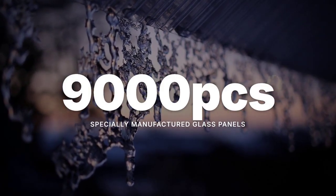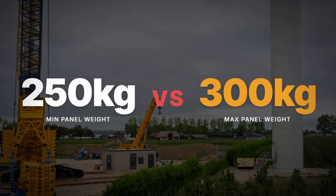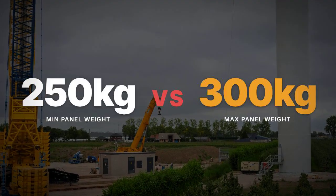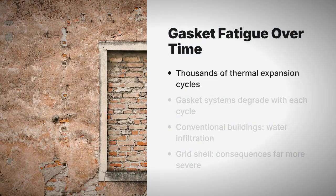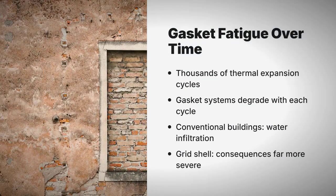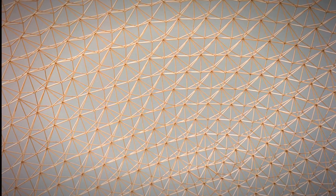Then there is the thermal load. Each of the approximately 9,000 pieces of specially manufactured glass weighs between 250 and 300 kilograms. Each panel expands and contracts with temperature. Each panel transmits that movement through its gasket and into the node below. Over thousands of cycles, gasket systems fatigue. When they fatigue on a conventional building, water gets in. When they fatigue on a toroidal grid shell at the scale of Joule, the consequence depends entirely on which node is affected and what the load is doing at that moment.